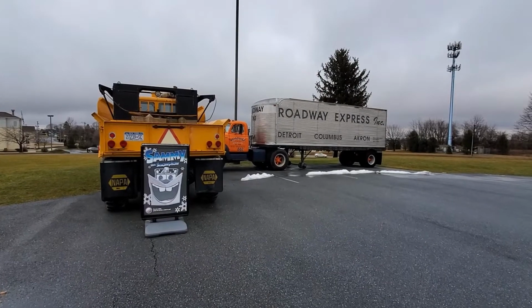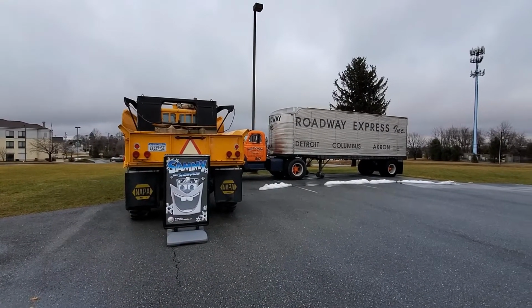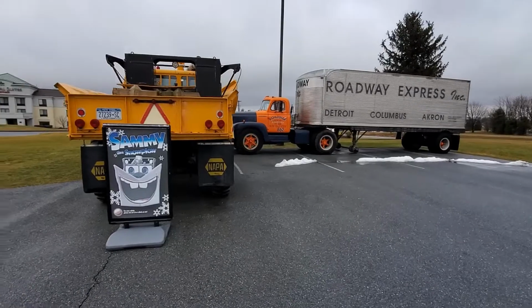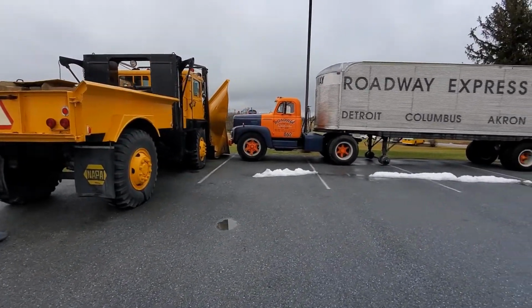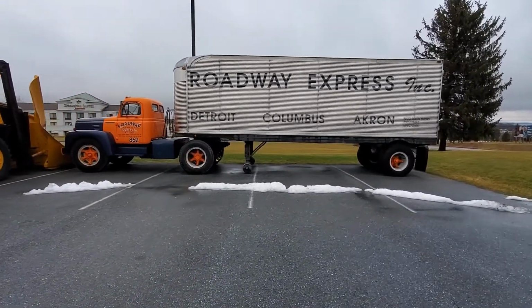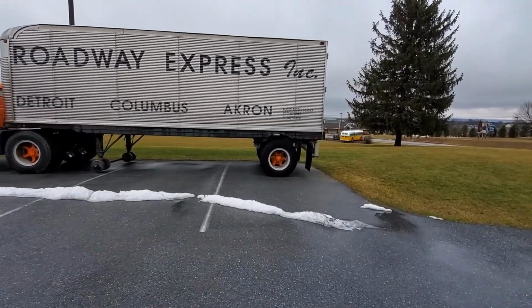Today's adventure takes us to Hershey, Pennsylvania, to the AACA Car Museum. Out here in the parking lot, they have a few little things. They got this plow truck they call Sammy the Plow Truck, or Sammy the Snow Plow, and this old Roadway Express tractor trailer. Now, some of the vehicles in here are on loan from private collectors.